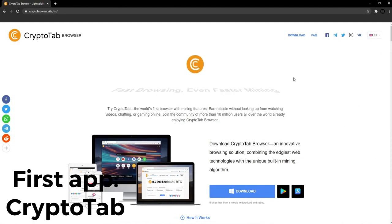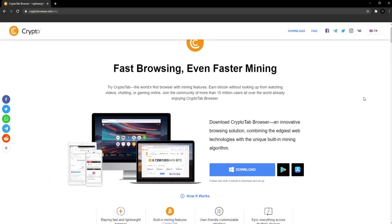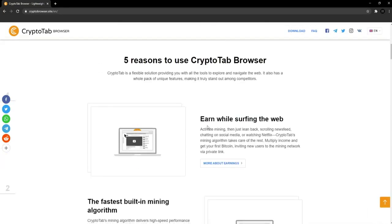The first app in our video will be CryptoTab. If you watched my previous videos, I have already talked about this website and what it can do. This app will mine you Bitcoin automatically while you do nothing. You can watch the TV, watch Netflix, scroll through your newsfeed, and it will mine you Bitcoin.